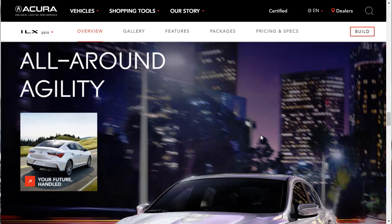Yeah, okay. So just so you know, we're still on the overview page where they're giving us an overview of different features. We already kind of checked out the gallery, but we're going to check out the features in detail after we go over this overview page. Then we'll look into packages and then check out pricing and specs. So even though we're looking at the A-Spec and we're going to build the A-Spec, we'll kind of look at the other trim levels too. I'm not going to just leave those hanging. So we'll look at those a little bit. We just won't spend a lot of time on the other trim levels.